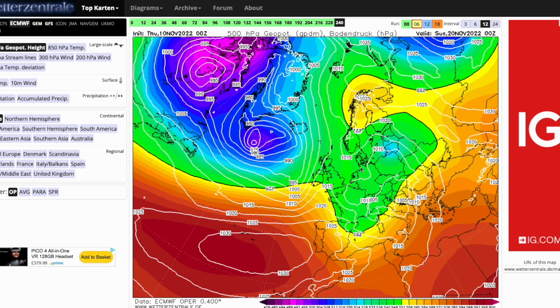If it did come off, we would be going significantly cold, a good 10 to 15 degrees colder than it is now. But you can see the massive blob of blues and purples up towards northern Canada and Greenland, and that's going to prohibit any development and any easterly winds. It's going to be a real battleground.